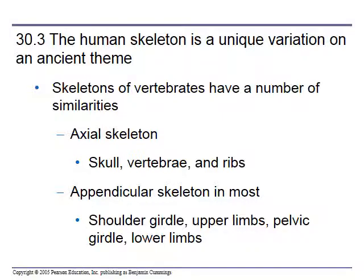Okay, the human skeleton is a unique variation on an ancient theme. Skeletons of vertebrates have a number of similarities. So they have this axial skeleton. And what that is, sort of, protects the key things. Forget about movement, let's just think about protecting our brain, then our vertebrae come down our back, and our ribs. That sort of base skeleton is the axial skeleton.